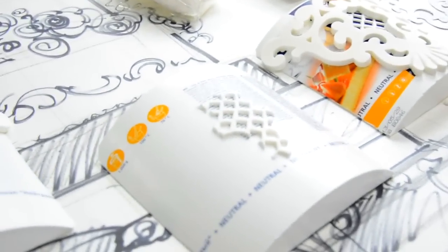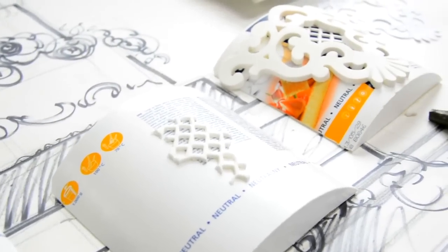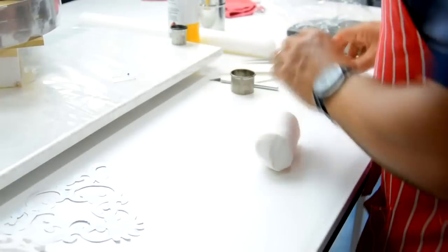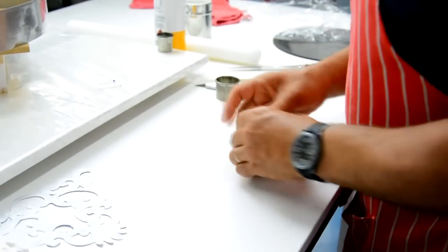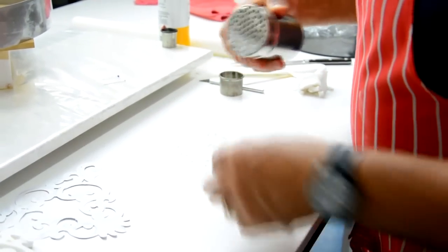Now that was, as you realize, a bit thinner. Now I'm going to roll the rest of it a little bit thicker. A little bit of starch.